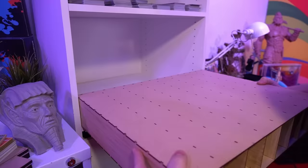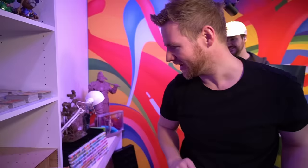It's the next day and it's the moment of truth. Are you as excited as I am, Rob? I'm worried. Don't be worried, because it's a bloody perfect fit! Okay, that is very satisfying.